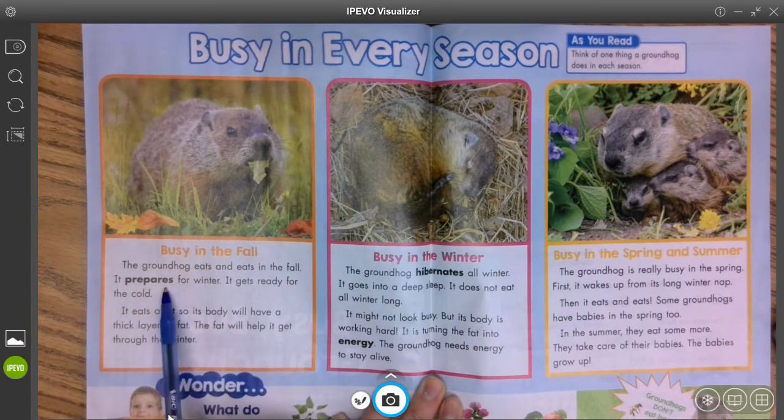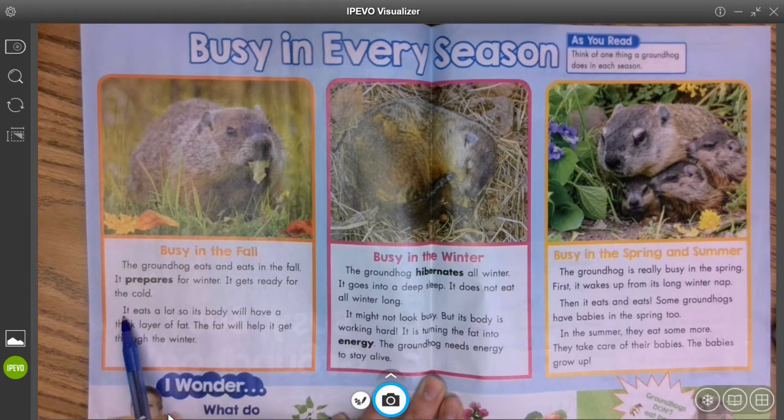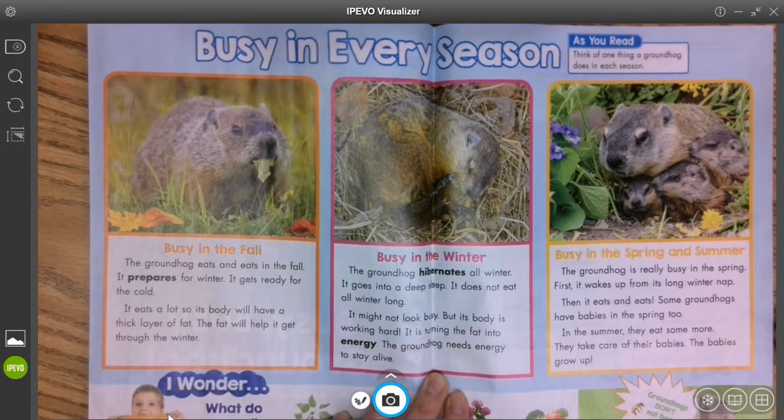It prepares for winter. It gets ready for the cold. It eats a lot, so its body will have a thick layer of fat. The fat will help it get through the winter. Now, what do you think is the most important fact about a groundhog in that section?